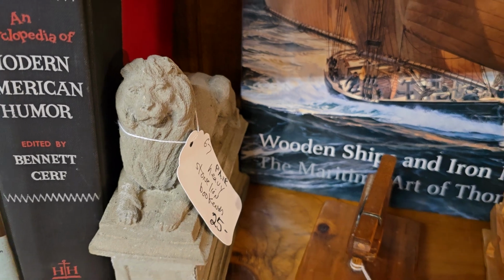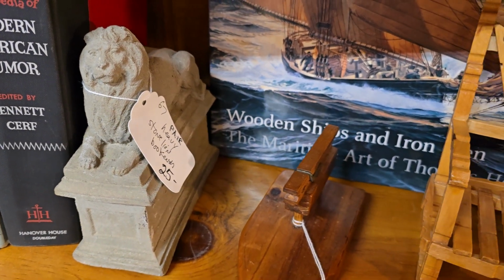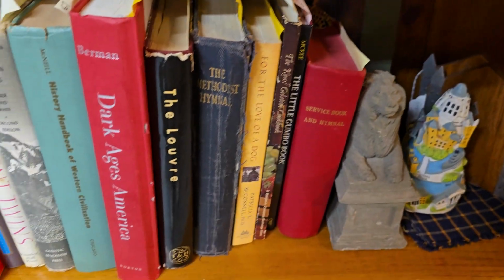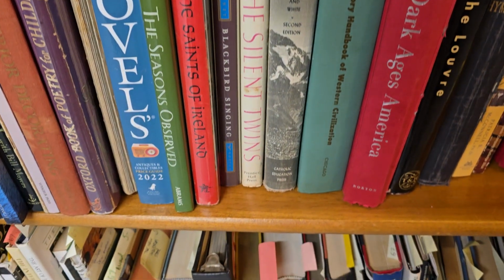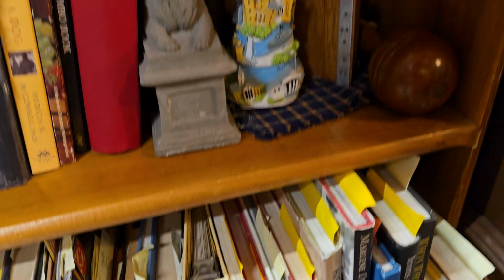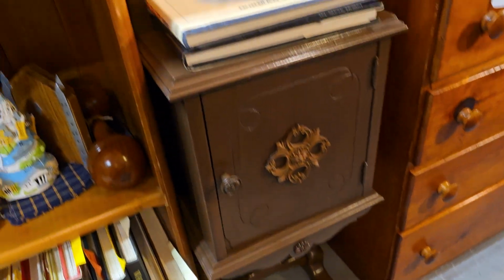We have what look like the library's lions there for $20, New York City Library. And I don't do the bottom shelves very well, but let's see if we can. All right, so things like this little humidor that's $39, not firm, that would be a pickup.